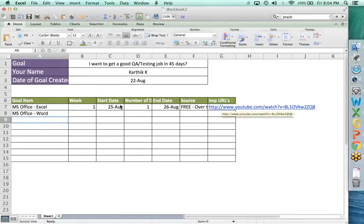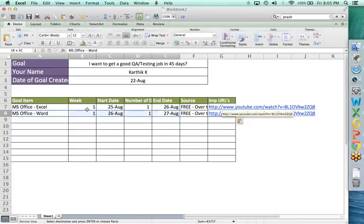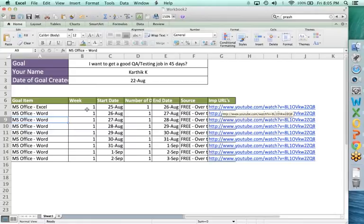PowerPoint is good to know, but not essential enough. So how long are you going to spend? This is still the first week. All right, you will start at this date. Okay, you will spend 1 day on it. Then what will be the output of it? Again, something free, something similar. All right, now you go about doing this for all that you find here. Now I've put the template here. Now what is next, team?